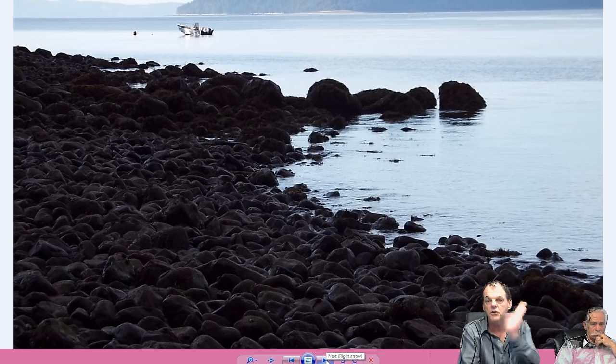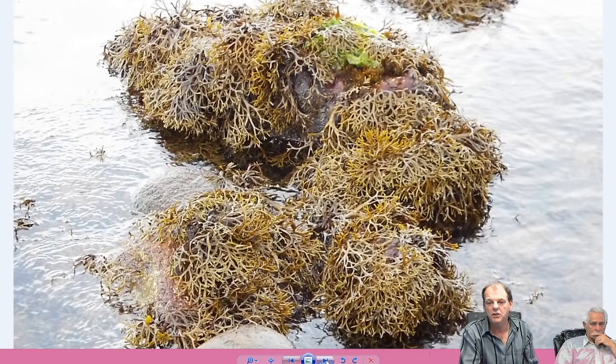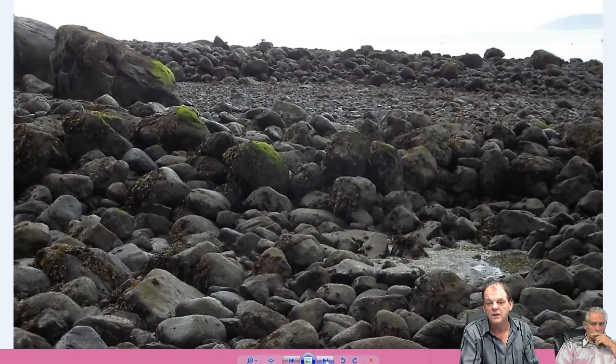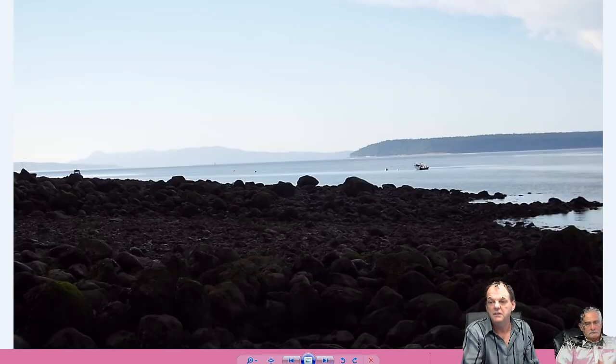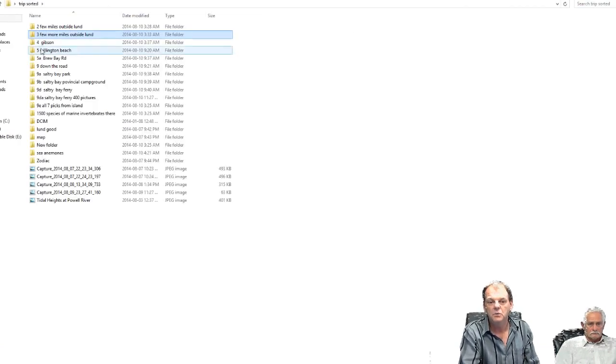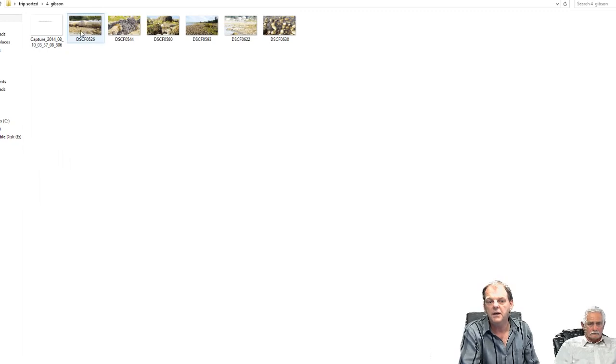This is a few extra miles past the last spot, south of Lunn. And I'll come back to the charts for you after. No, that's the same spot. That's the shoreline. Okay, so the next folder is the one I wanted. That's bound to happen because we've been through so much. So the next spot is Gibbons.